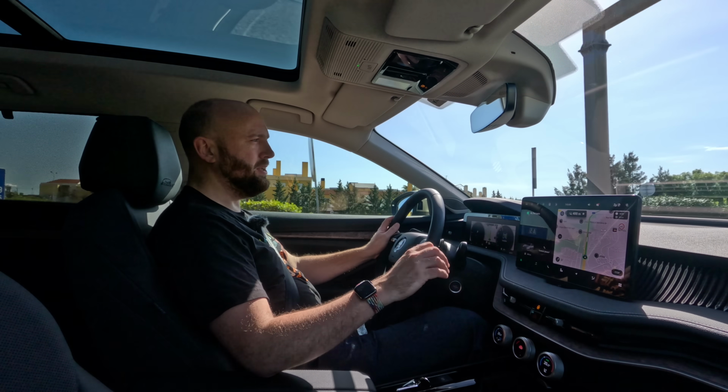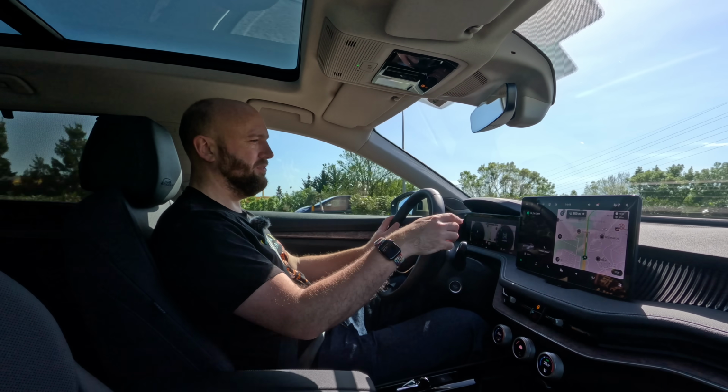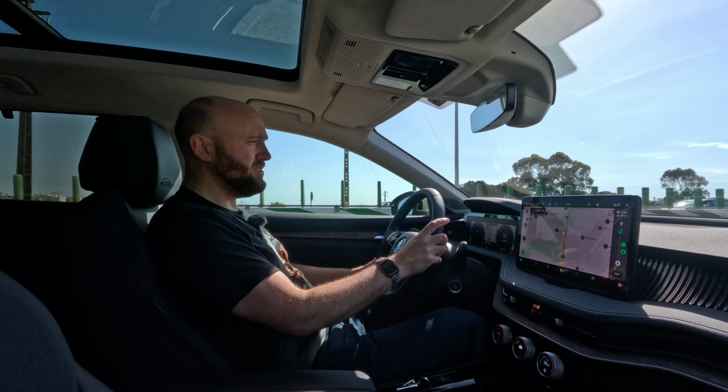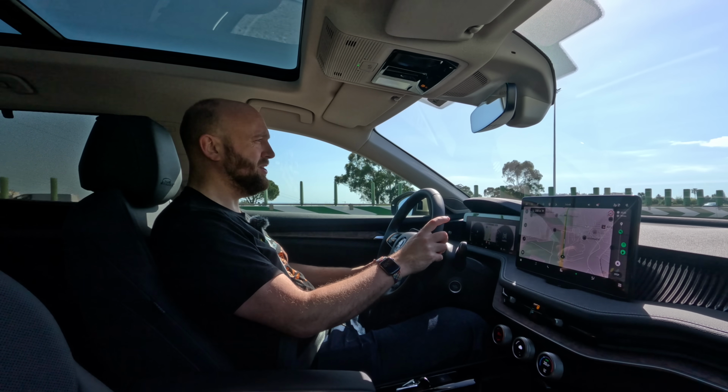And you can stiffen it up in your individual mode using one of those sliding scales of firmness that we've seen from Volkswagen Group before. But yeah, it is a great motorway car. I can tell they've done a good job.